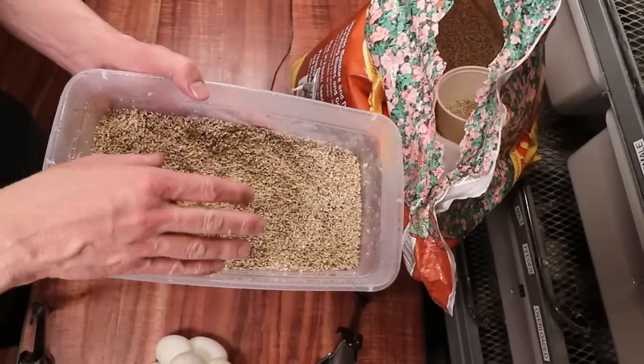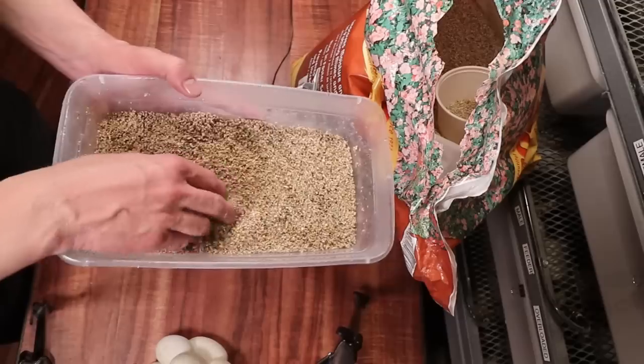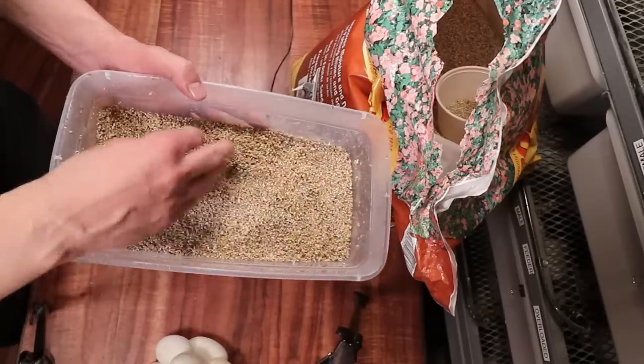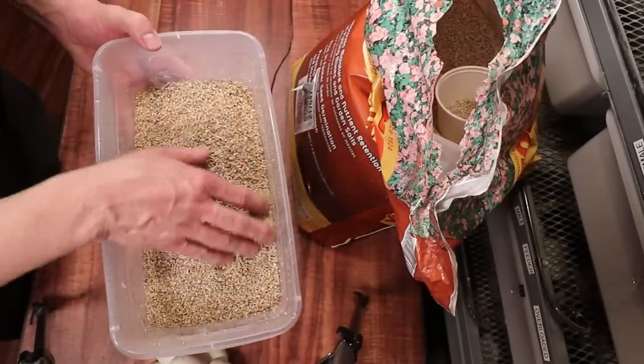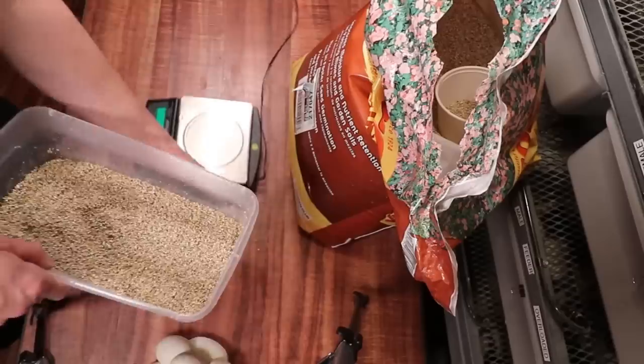Some people use just water on top of a grate, and some people use perlite and a whole bunch of other stuff. You can use pretty much whatever you want, but this has been working good for me, and this is what I'm going to stick with. So this is pretty much the egg box.